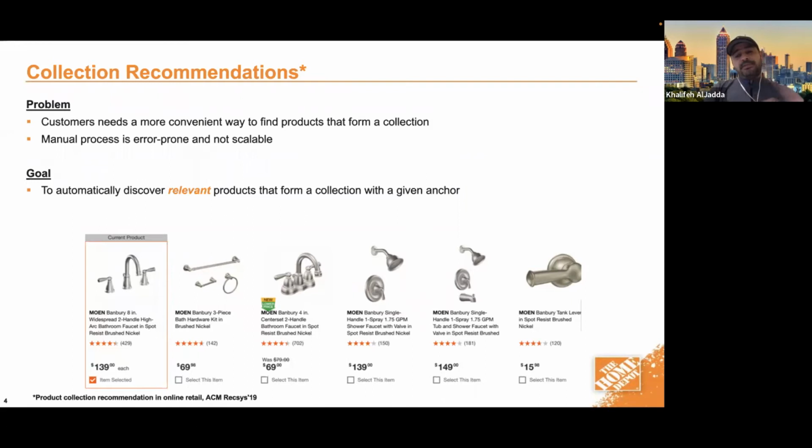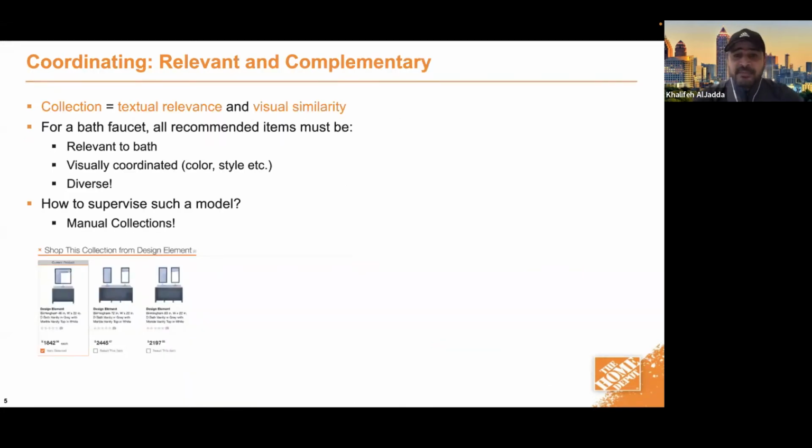Cool. We talked already about the requirement, how we define a collection. But then the question is, how to create this collection? It was a manual process until the data science team automated that process, and we're going to talk today about how we automated it. Basically, we looked at the data assets that we have, and based on the definition of a collection, those products complement each other functionally, and they have a visual harmony between them. Visual harmony in this case means that they have the same or similar color finishing, not the exact same, and they have a similar style and feeling.